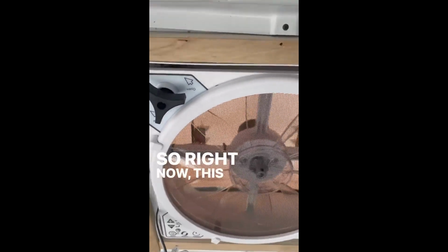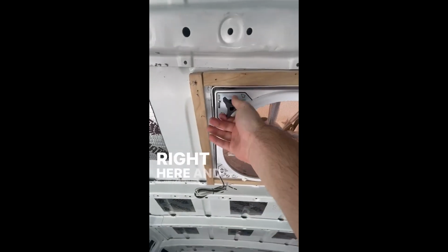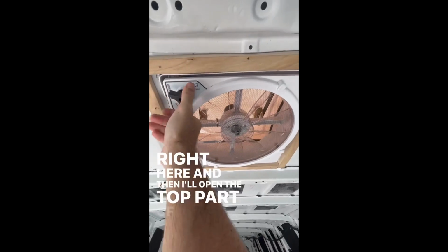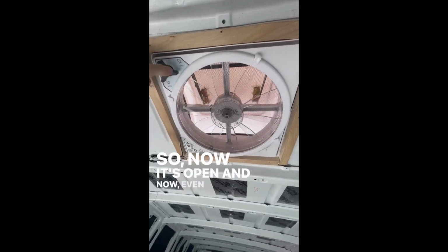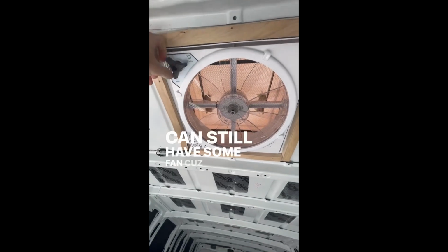So right now, this is how we open it, right here. And then it'll open the top part of it, as you can see. That way you can use it whether it's raining or not. So now it's open, and even if it's raining, you still have some fan because it's got a rain cover. We've definitely left it open accidentally while it's been raining, and it was totally fine, but we wouldn't do it on purpose.